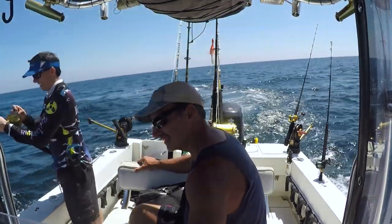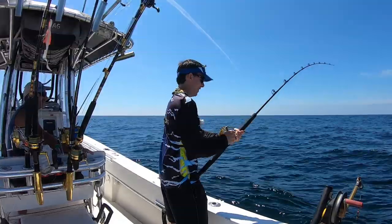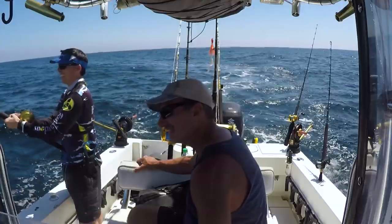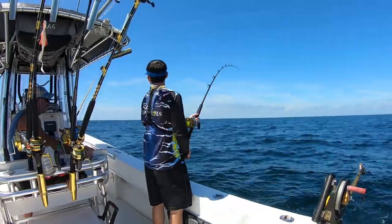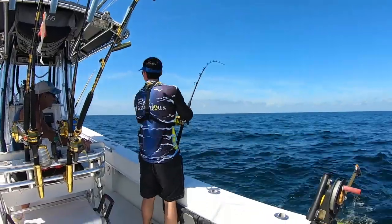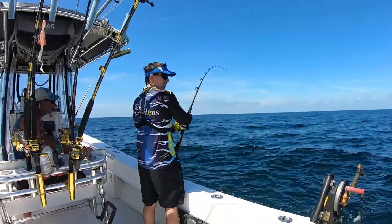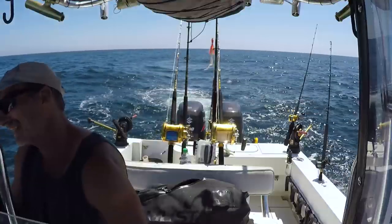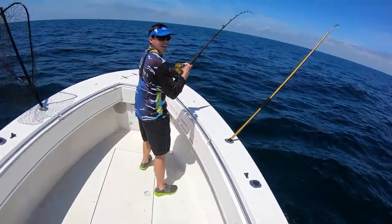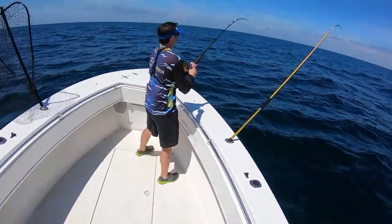We can never get him to turn. Sometimes you think he's coming up and he just takes back off. I mean, it's not out of the question it could be a cobia either. Yeah, it's a big old bruiser. I'm not gaining much. Still staying high though, ain't it? Seems to be.